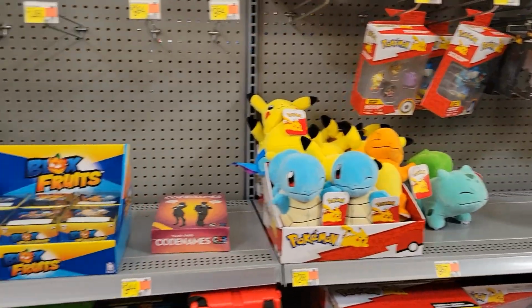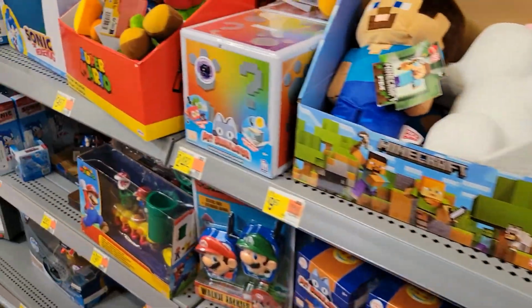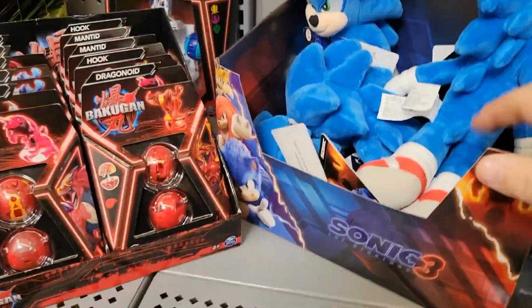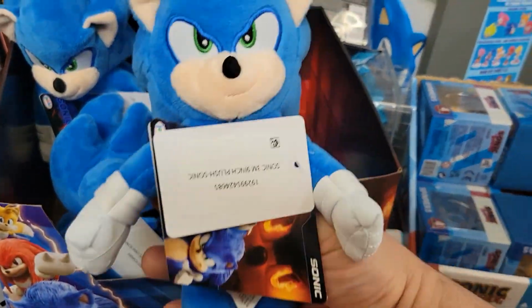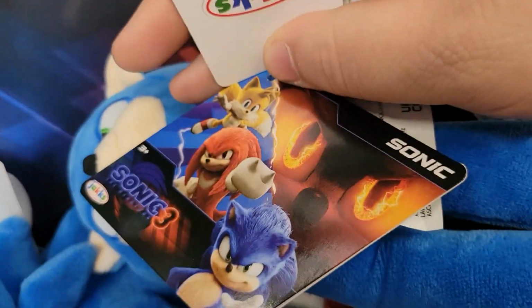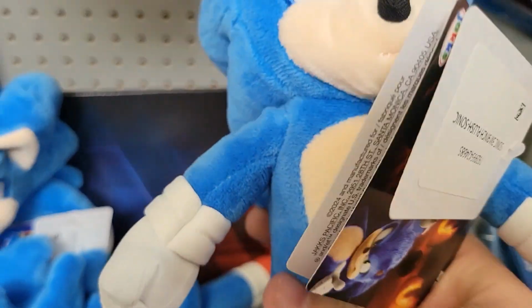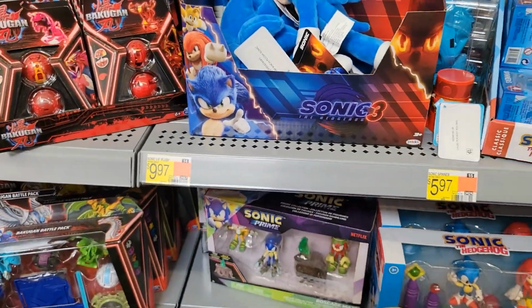Got Pokemon over here. Bendy and the Ink Machine. Pet Simulators, Super Mario. Oh, here we go. We're finally getting some Sonic the Hedgehog 3 stuff. They said a trailer's coming out this week, which we will see. Looks like it's all Sonics. That's cool to see they're starting to get that in.